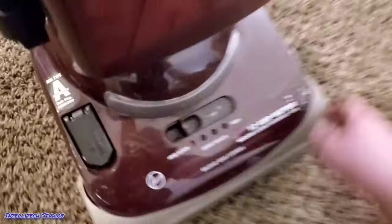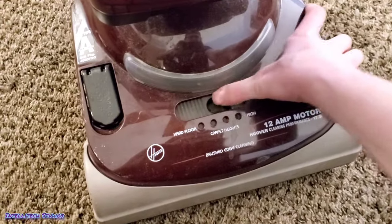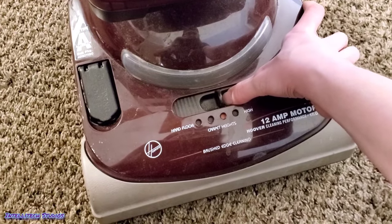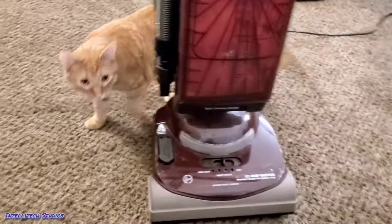Well, apparently they left it in hard floor mode. No wonder it was so hard to push. Idiots. Don't even know why it says hard floor. These things are not at all hard floor.